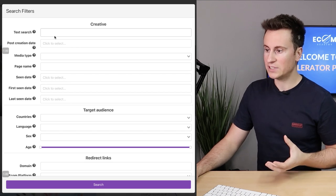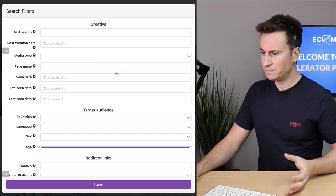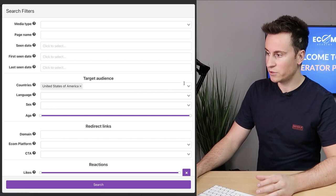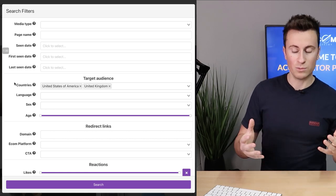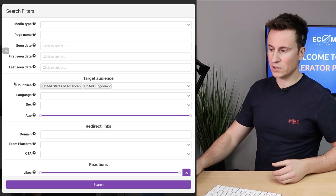So no need for a text search, post creation date is fine, we can leave that blank. The first change I'm going to make is in our target audience section to the actual country. So we're going to go for the US and we're going to go for the UK. These are the two most popular countries in which a lot of people dropship to. Me personally, being based in the UK, I have more of a focus on the UK.